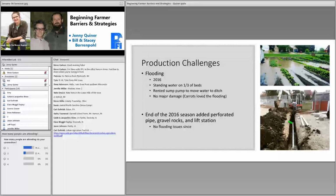So we dug a trench. We had these pipes with perforated holes, and we had gravel, and it went all the way out to this. So it kind of went over here, and then we currently now have a lift station here, which pumps all the water out to the drain. At the end of next season, we're going to hopefully harvest that water so that we can reuse it. But after we installed that system, we haven't dealt with flooding since.